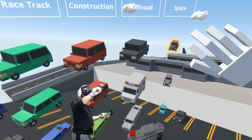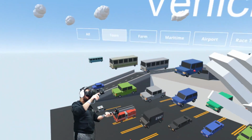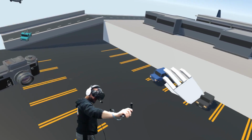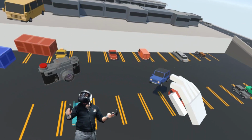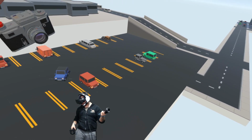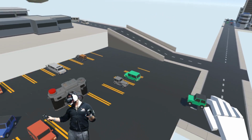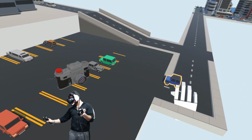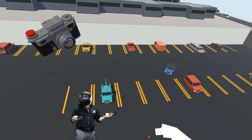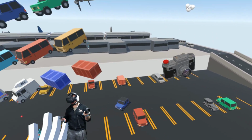People park in different ways. This guy's parking straight in. That guy backed up. Everybody's different. Everybody got their own little thing that they do. Now, of course, to add a little more realism, not everyone's ready to park. People are still parking into their spots here. Some people are still pulling in. This guy's pulling in right here. Oh, I want a different color car. Do blue. I don't want greens next to greens, reds next to reds. I want it to be more diverse in the color scheme here.